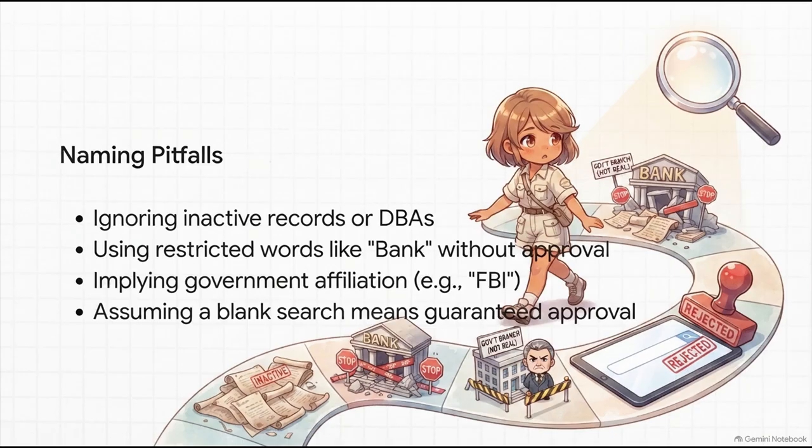But here is perhaps the biggest pitfall of all. Assuming that seeing no results in your search means 100% guaranteed approval. It doesn't. The online search is just a preliminary screening. The Secretary of State always makes the final call during the official paperwork review.